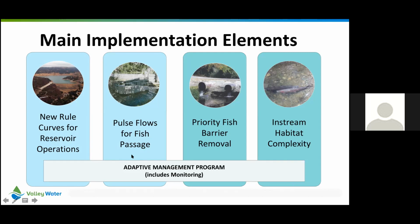As Jerry mentioned, getting fish in and out of the system is a challenge because we have small reservoirs, we have a limited amount of water supply, and then some years we just have horrible conditions like this year where we've got a horrible drought that is upon us, and it's really difficult for not only the fish, but also the people. The non-flow elements consist of priority fish barrier removal, and Jerry talked about a couple of those.